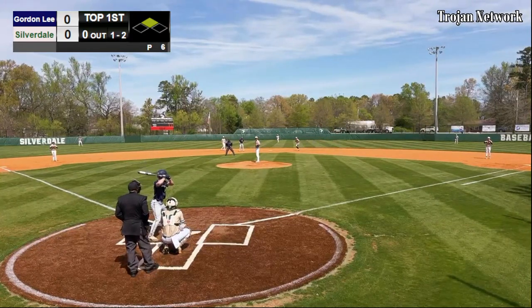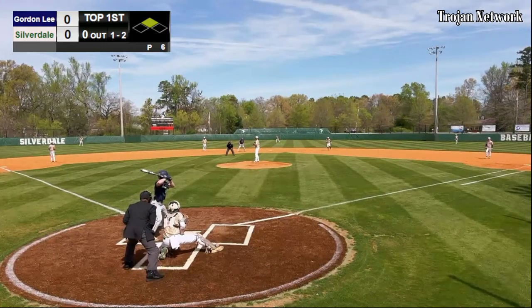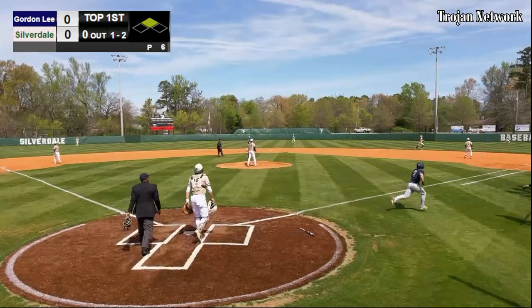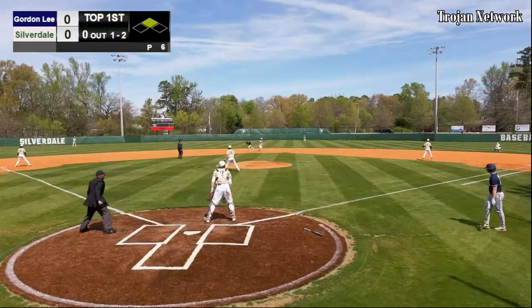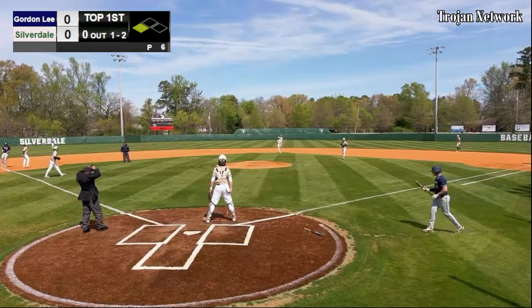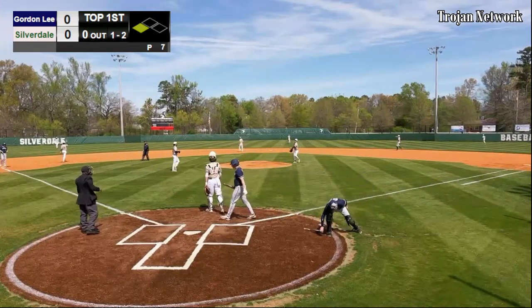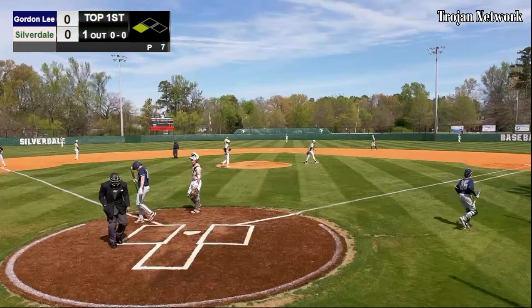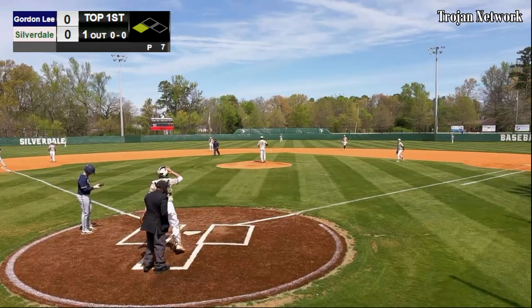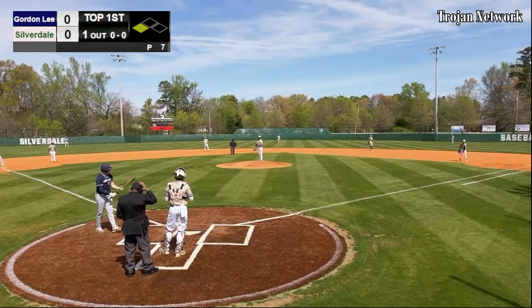One ball, two strikes. Breaking ball swung on to the right side. Right fielder is over there to make the play. Scally will tag from second, and he will advance to third, standing up. And that'll bring up Dustin Day. Batting for the Trojans, first baseman number 12, Dustin Day.